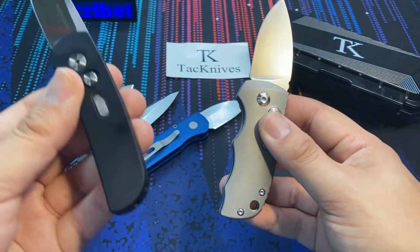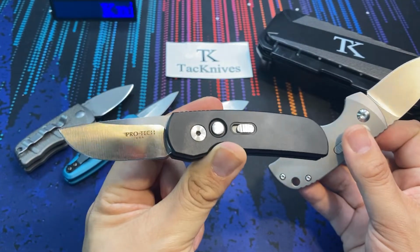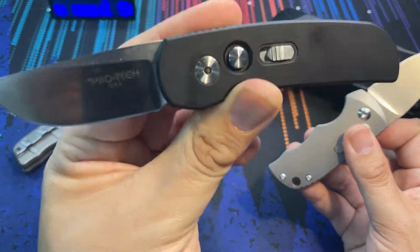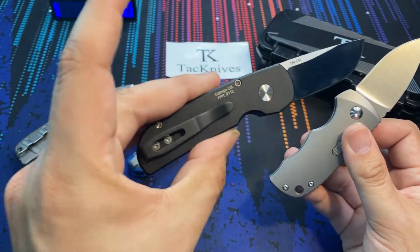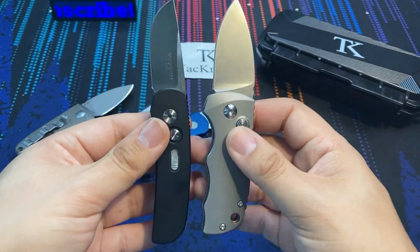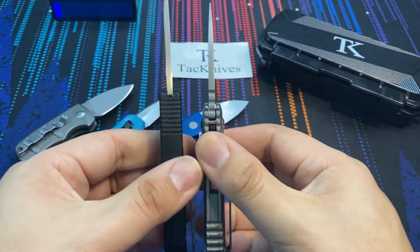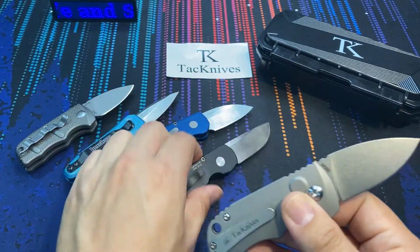One of the things I'll always tell you guys, the Calmigo here is probably the best California Legal Auto in my collection, without a doubt. Super high quality, super smooth, has a safety, has a deep carry clip. Highly recommended. But looking at the comparison between the two here, size-wise, they are very, very comparable to one another.